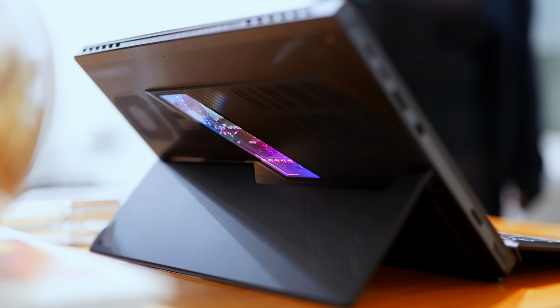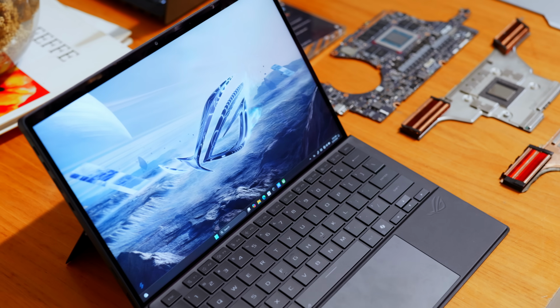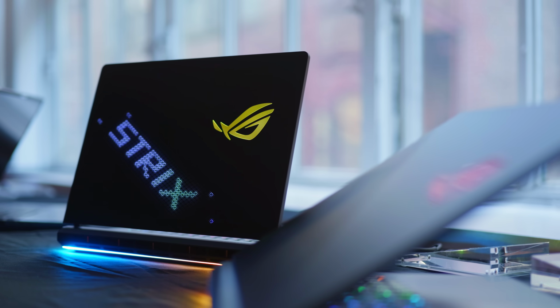For now, I'm eager to hear what you think about the announcements so far and which laptop you are really looking forward to. I can definitely not wait for the new Scars.